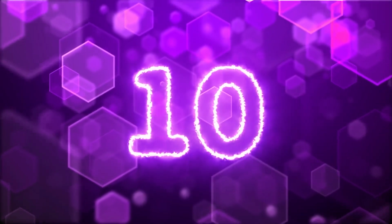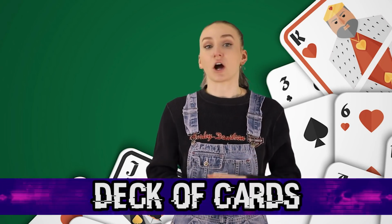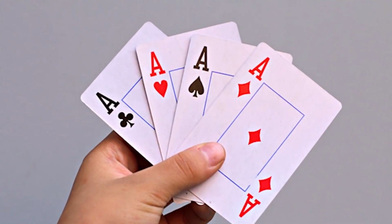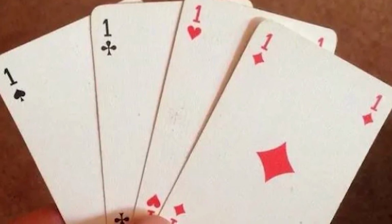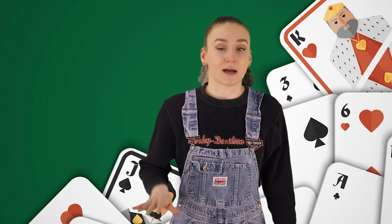Starting off this countdown, we have the deck of cards. Now, I don't know about you, but normal decks of cards don't have number 1 cards. In place, they have aces. But would you look at that? This odd deck had 1s, which makes me very uncomfortable. I don't know about you, but I've never seen this before. If we're playing Go Fish and you whip out a 1, I'm leaving, I'm sorry.